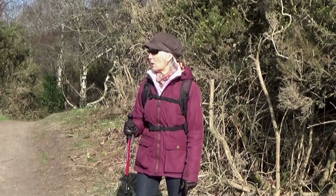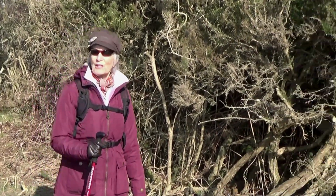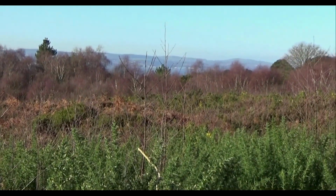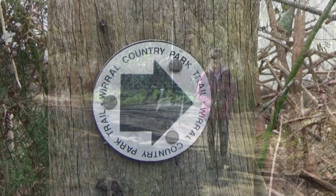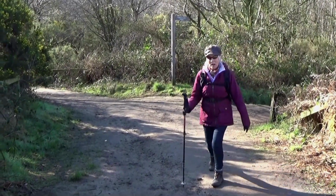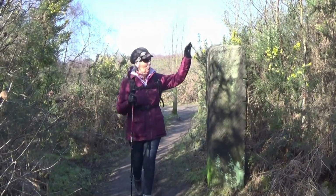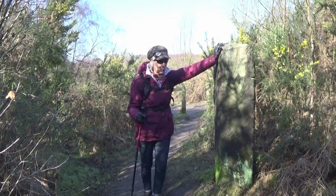Some lovely views, lovely bird song. I'm enjoying this walk. Really good. I hope you're enjoying it. The path behind me here leads to Piper's Lane, where we started, but we're not going that way, we're going down this secret path. This is an old stone pillar that we came across, but there's nothing on the other side to say it was a gate or anything, so don't know what this is about.